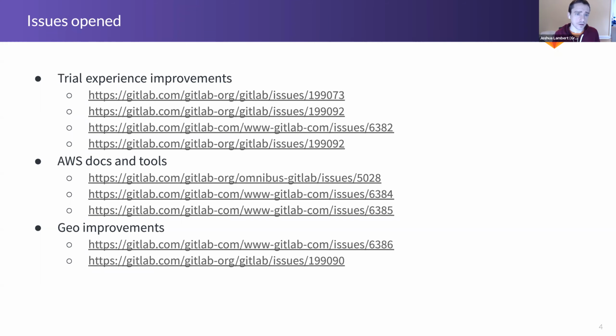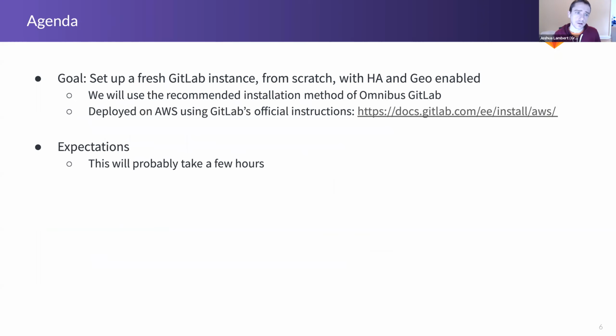So again, we will have a goal of installing a fresh GitLab instance from scratch, highly available, multi-node, in this case two, with Geo. We will use the recommended installation method of an Omnibus GitLab-derived package. And we will also be using the official GitLab instructions for installing on AWS. And again, this will take a few hours. In this case, it took us two.